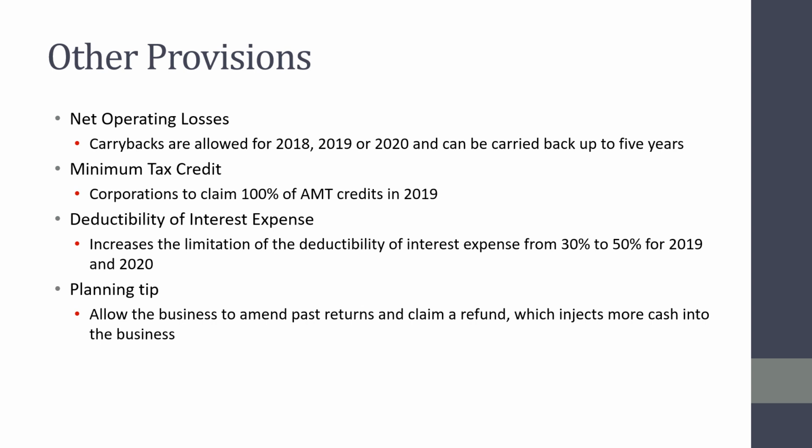The minimum tax credit. Corporations are able to claim 100% of their AMT credits in 2019, or 2020 for that matter, but 2019 will give you immediate cash. And you also have the ability to deduct more of your interest expense. So the limitation on the deductibility of interest expense was increased from 30% to 50% for tax years 2019 and 2020.